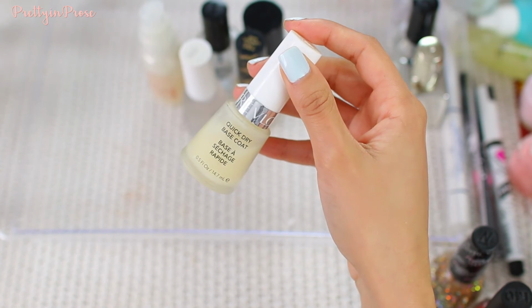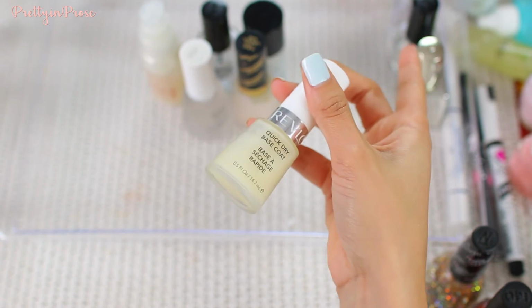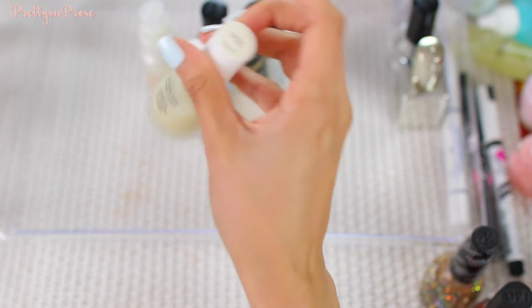This one I'll let go of. It's the Revlon Quick Dry Base Coat. I do like my Seche Vite one a lot, so this one I will just let go of.